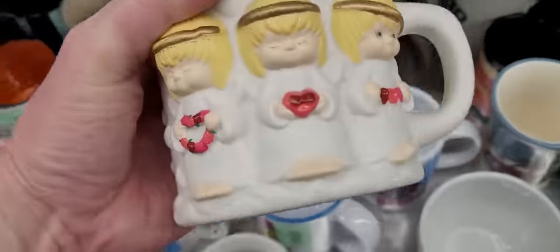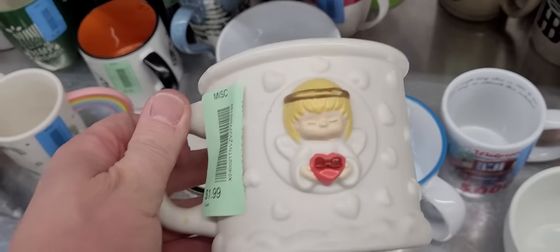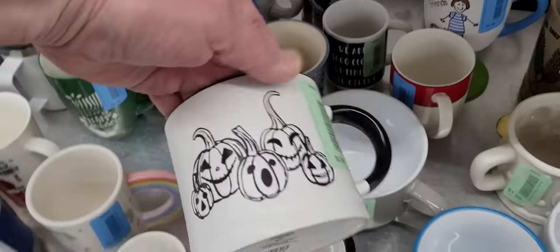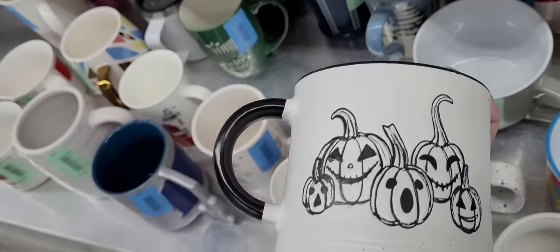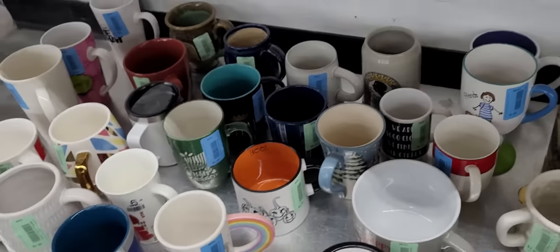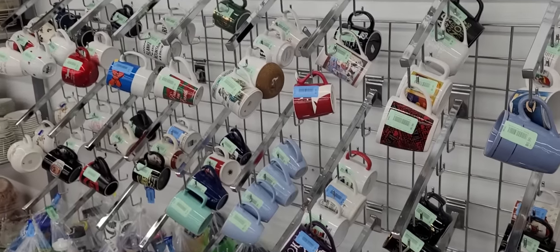What is this mug here? $1.99. Have your cute little owl mug. And your little pumpkins for Halloween. We're only 6 months away from me decorating my yard, so I'm super excited about that. I actually said that to a friend yesterday. Nearly at the end of March should be 6 months before I decorate my yard, so that's awesome. They do have lots of coffee mugs.